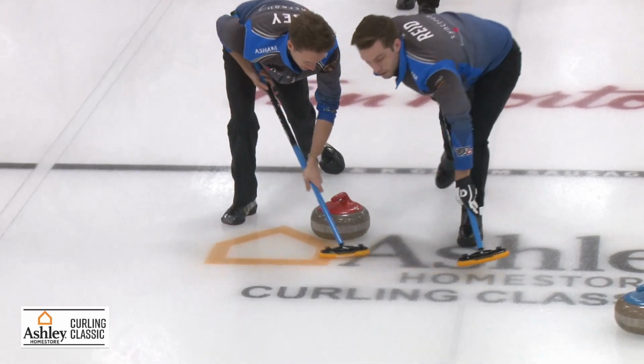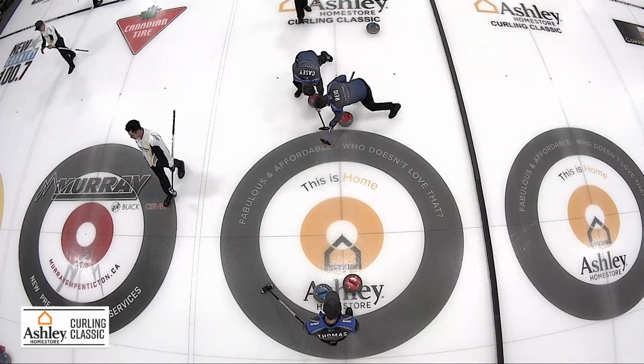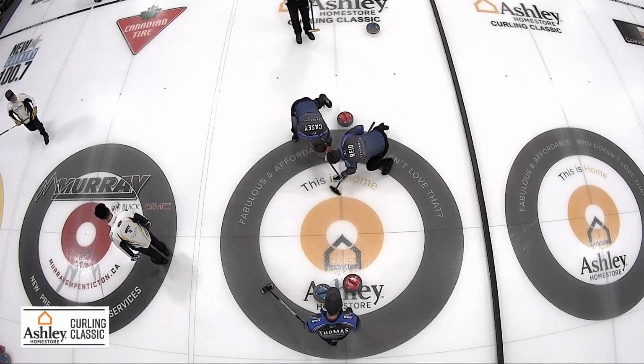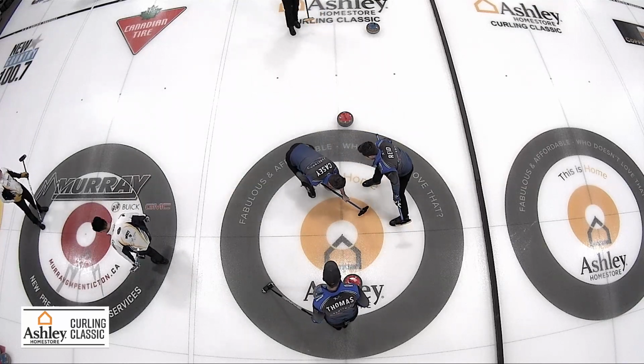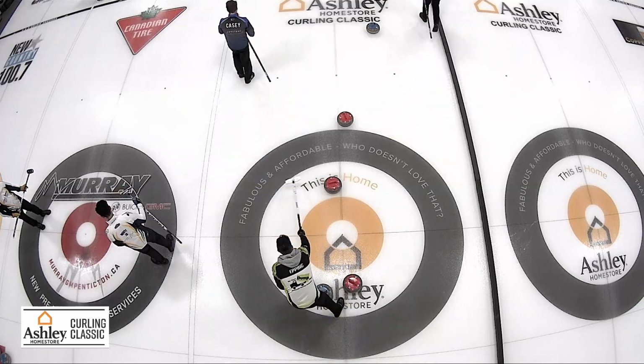Line's okay. Ideally, you would now like this one pretty close to the floor. Button here if you could. Hard at him. Little more. Go. Probably not a bad shot, but a little short and open.